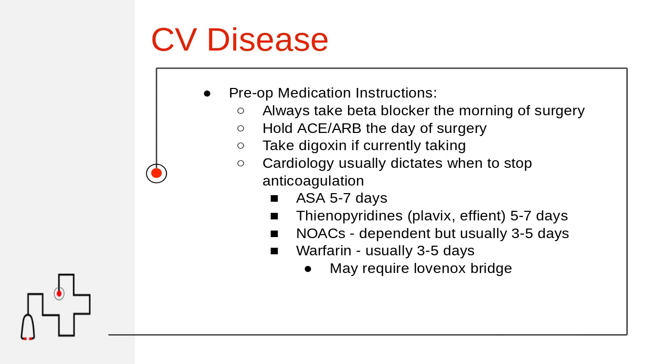Plavix, people who take Plavix, they ooze a bunch during surgery. If you can make it to that 7 days, that's great, because by then most of the platelets that are inhibited are washed out and you have new platelets so that they can actually clot. NOACs definitely are typically on the shorter side, which is a bummer because they bleed a lot on those as well. And then warfarin, it's usually about 3 to 5 days, depends on the patient, depends on their risk factors. And then some of these patients may require a Lovenox bridge, which is fine. I typically allow the primaries or the cardiologists to manage and prescribe that, but sometimes we can do it for them.